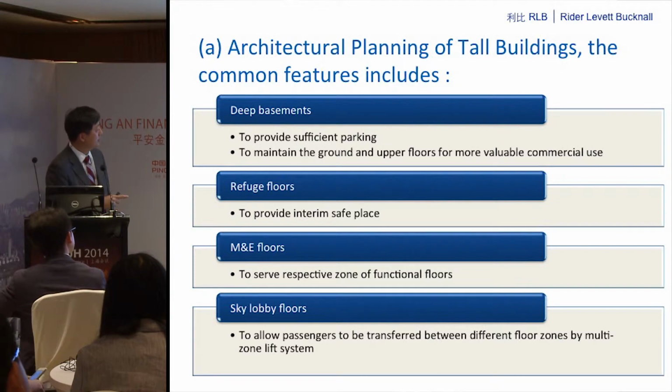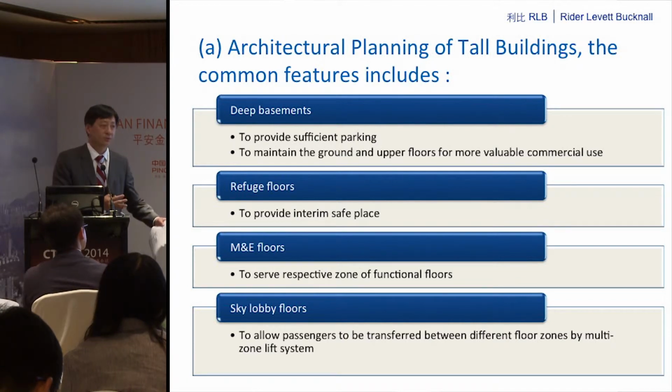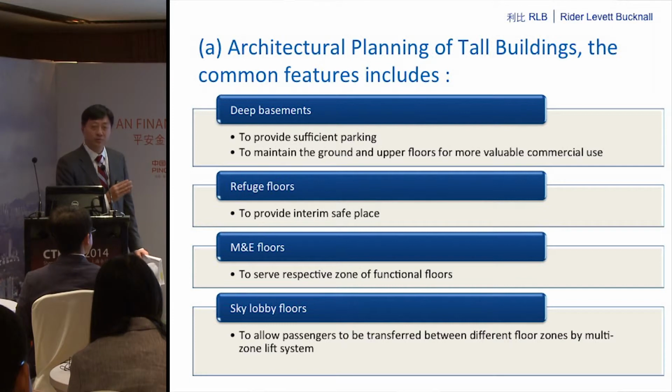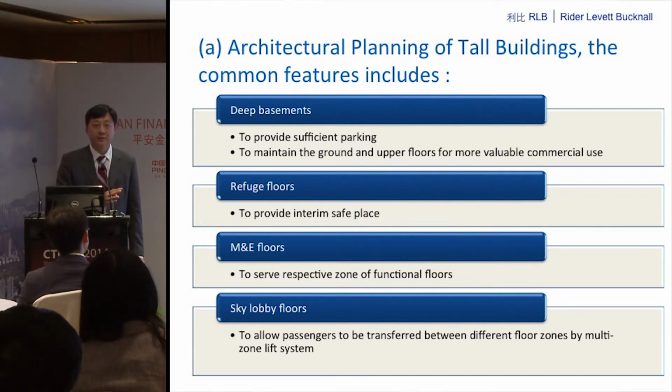If you just apply the floor area at the very beginning, maybe you just want to think about the budget, to get a feel of the order of magnitude, you may just take the floor area, go to the website, check out the cost per square meter, multiply it by the floor area, and you will miss very important areas, like the refuge floors. It is countable in some cities, like the M&E floors are countable in some areas. Deep basement, below-ground car park may or may not be countable. So it's dangerous if you don't know the definition of the area that you're using.